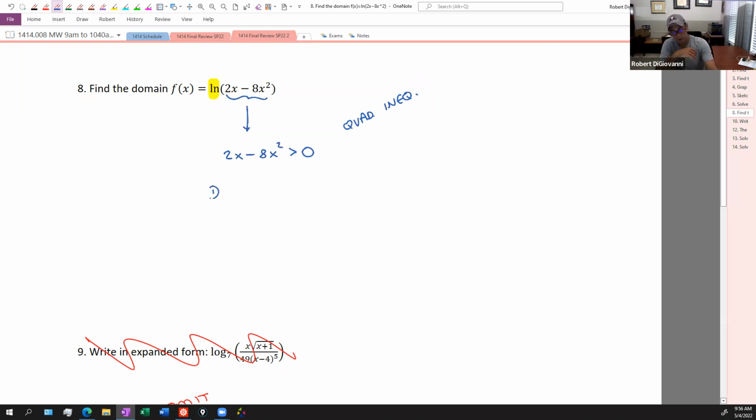The first step is to set it equal to 0. I can factor this. I can pull out a 2x from both of these. So this is just a GCF problem. There's no synthetic division or anything crazy. Set each of these equal to 0. You get 0 as one answer, and the other answer is 1/4. So those are your two solutions.